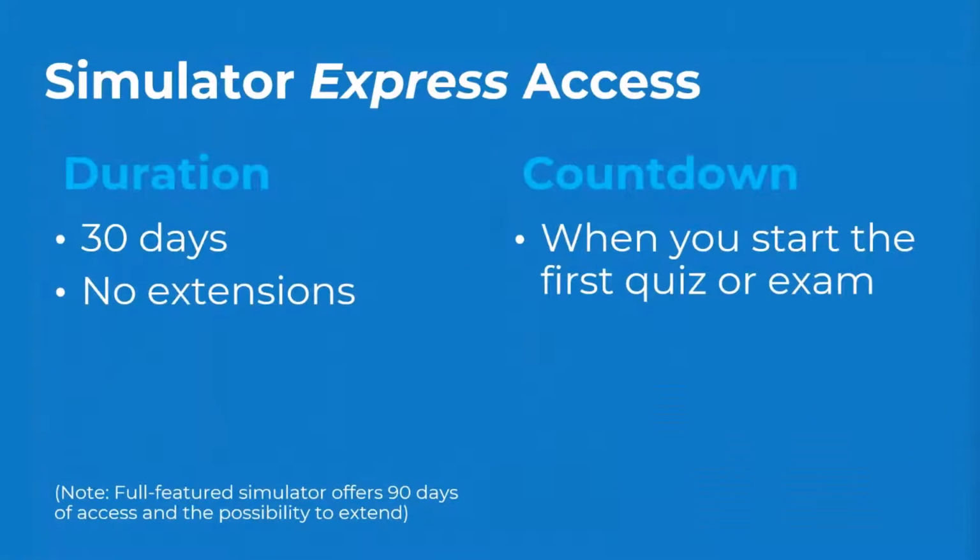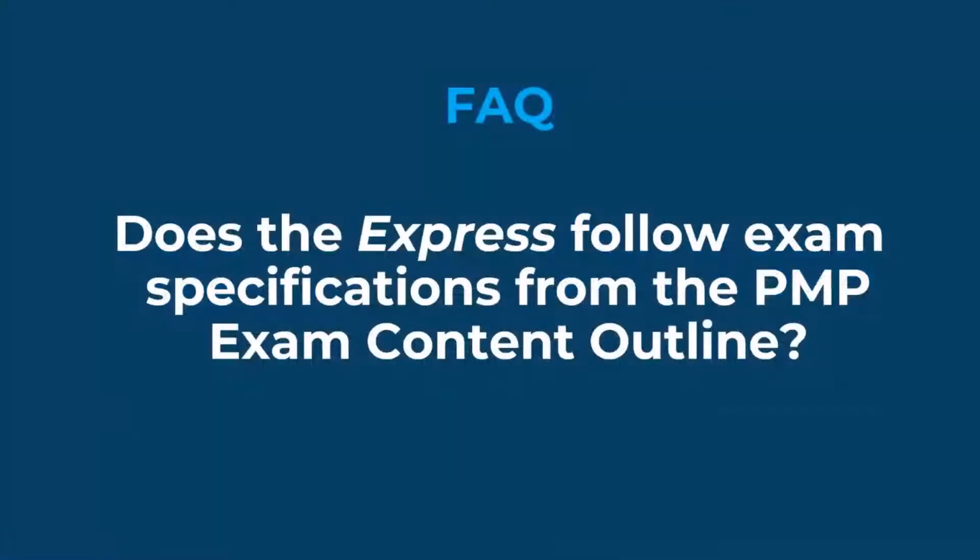And the countdown of those 30 days starts the moment when you start the first quiz or first exam. You may remember that from the demo a little moment ago. There was a pop-up saying, hey, you're now starting the countdown. Yes, you have to even confirm, I do understand that the countdown starts now. By the way, if you buy the full featured PMP Exam Simulator, that has 90 days of access and you can extend it. The Express is non-extendable. There you go.